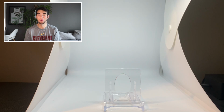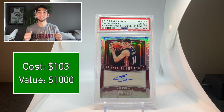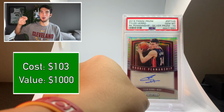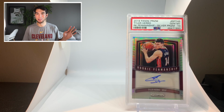All right, now, boom, Tyler Herro, Prism Silver Auto, Gem Mint 10. I'll even tell a little story about this. I got this one literally on an app called OfferUp. First and only card I think I've ever bought on there. Maybe I should be buying more, but boom. I know this one. Got into it for $80.